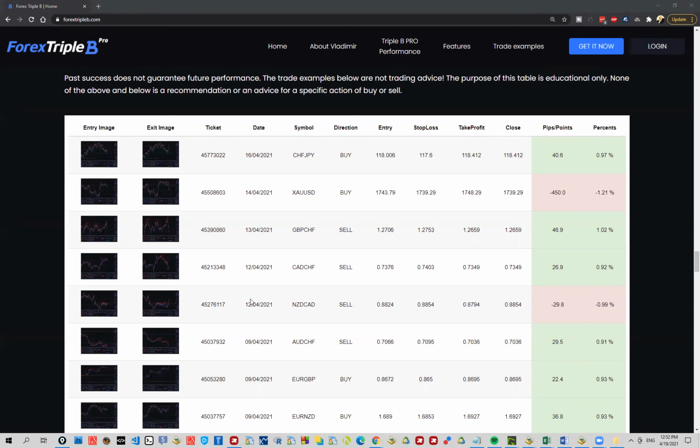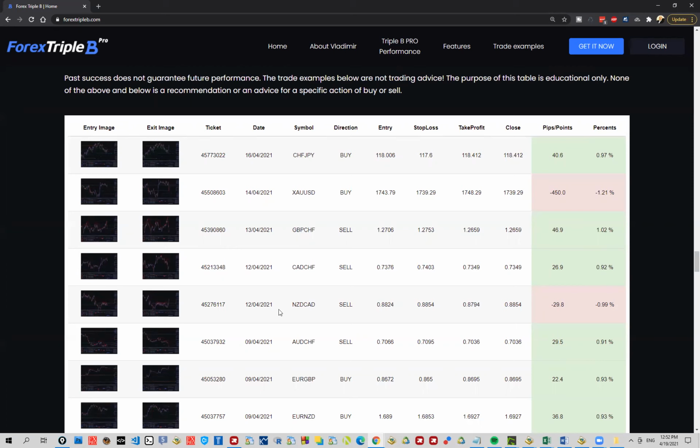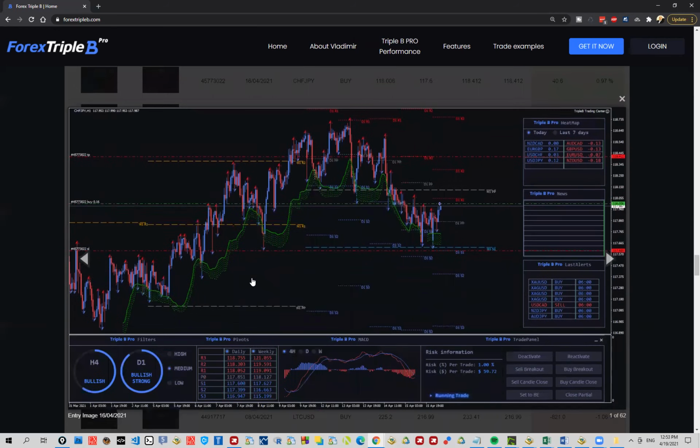So the previous week started from the 12th right here up until the 16th, sorry, which gives us a few ideas to work with. Let's start from the top. Franc yen, bullish opportunity. As we can see, this is the 1 hour chart right here.